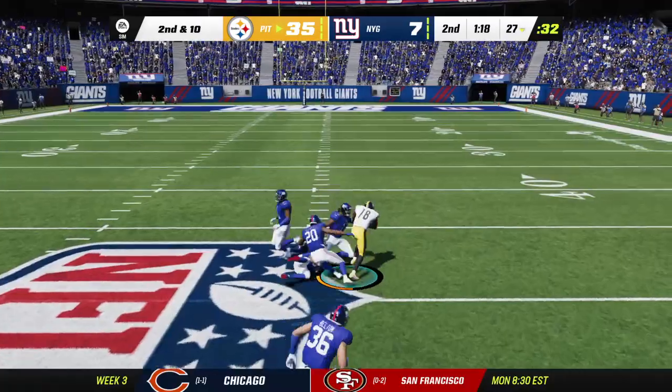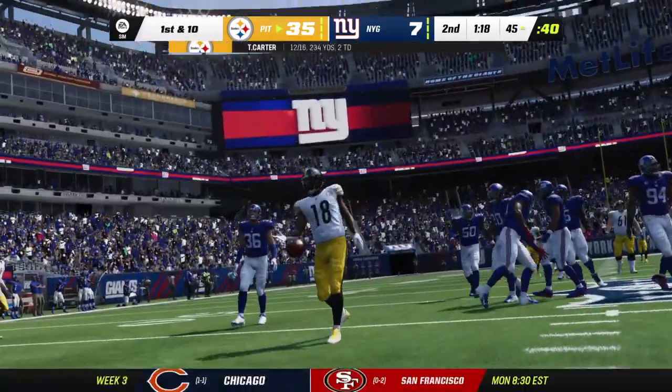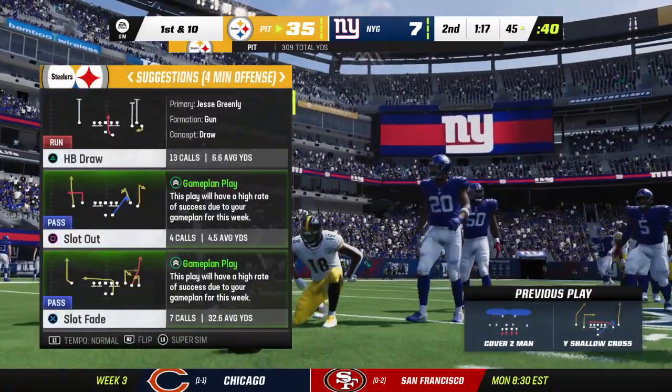Now a man open down the middle of the field. And he's taken down right at the 45-yard line. 28 yards the gain there on the catch and run.